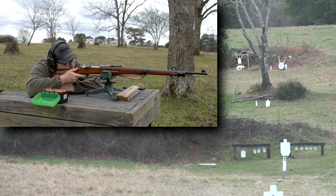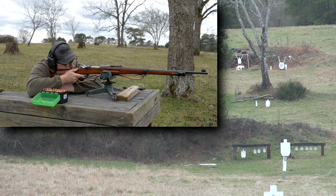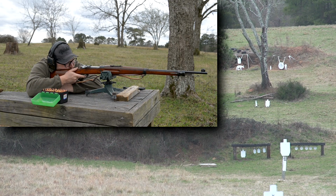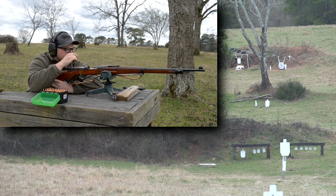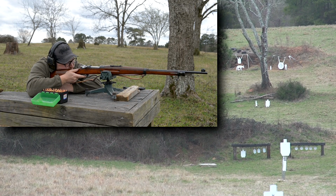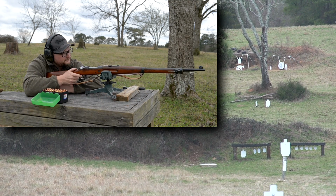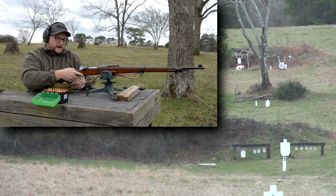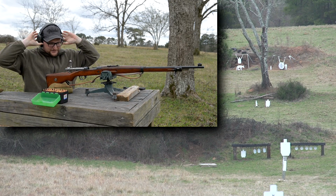Straight bolt mechanism. Pretty smooth throw on that. I mean, it's a 98 at its heart. I say smooth and I have to smack it. Wow. Definitely in there. Dude, it certainly is.